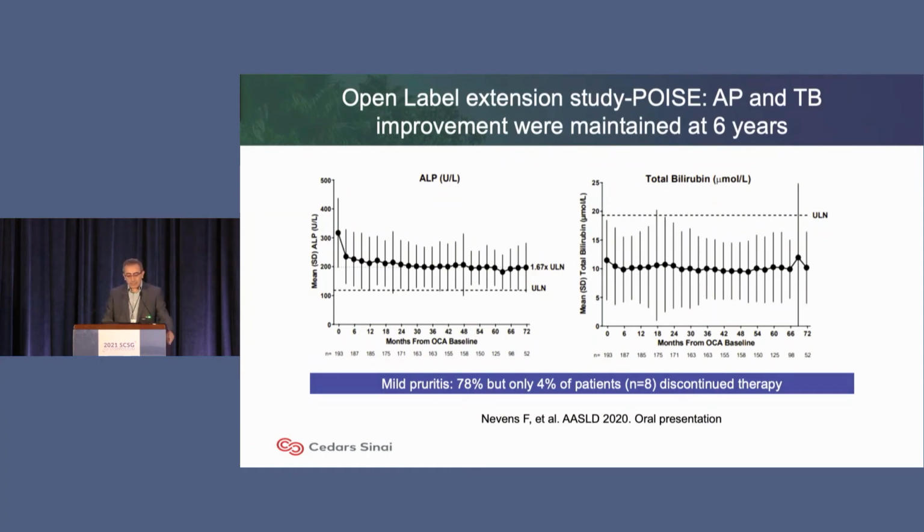But we also learned that pruritus remains a common side effect of this therapy, where in that data, 78% of the patients had mild pruritus, but only 4% led to discontinuation. But keep in mind, most of the patients in this study, more than 50%, had pruritus at entry into the study.